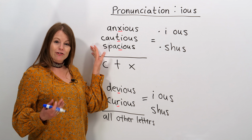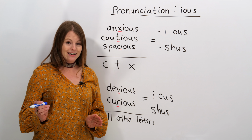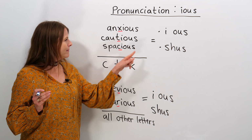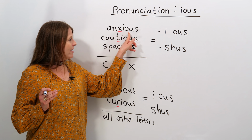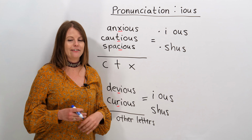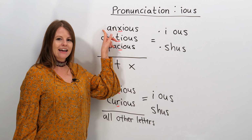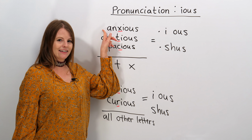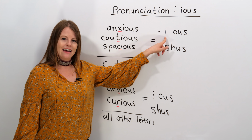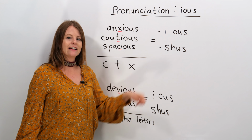So I have here 3 words. I want you to listen very carefully, and I want you to tell me, for ious, am I pronouncing it as "ious," or am I pronouncing it like "shus"? Okay, so listen very carefully to these 3 words. The first word is anxious. Anxious. What do you think you hear? Do you hear "ious," like "eus," or do you hear "shus"?